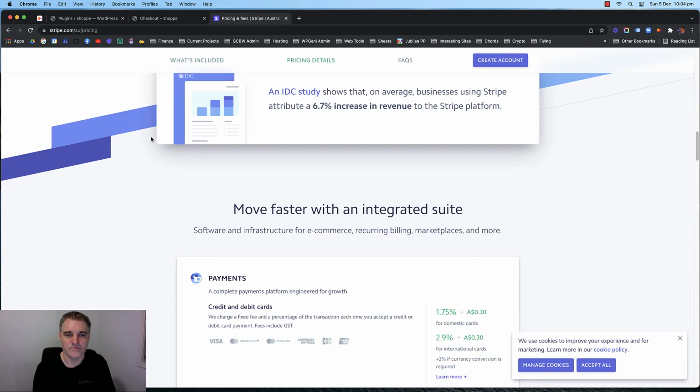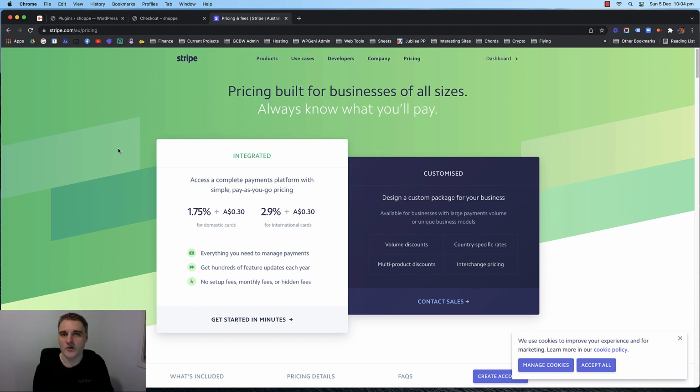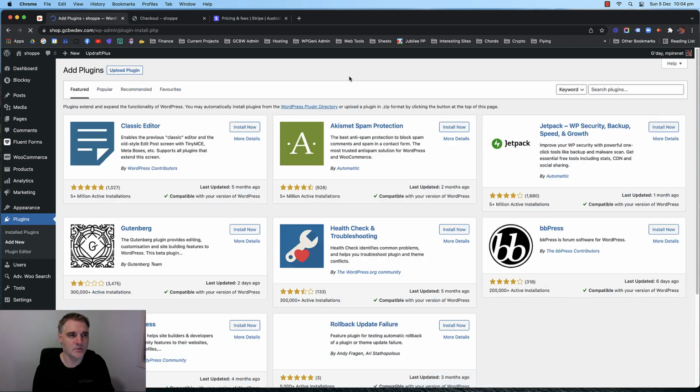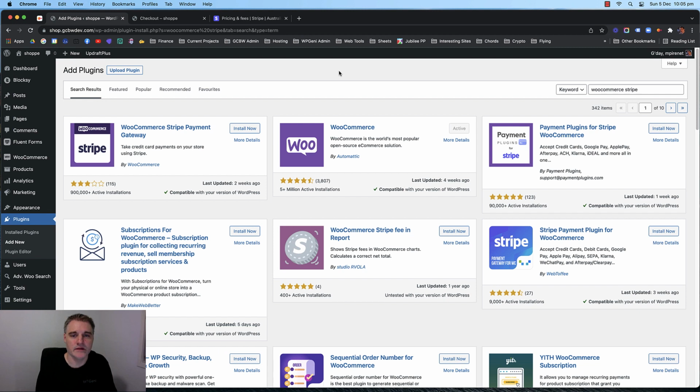So yeah, 1.75% plus 30 cents for domestic cards. So yes, you will be paying a fee, but the convenience of people being able to pay with their credit card on your website is amazing. Now there is a plugin that is the WooCommerce Stripe. I think if you put in WooCommerce Stripe, or if you just Google that as well, it will come up with the gateway.